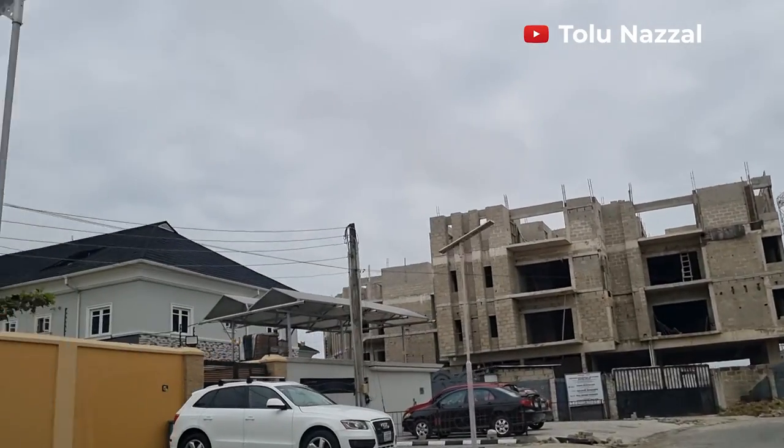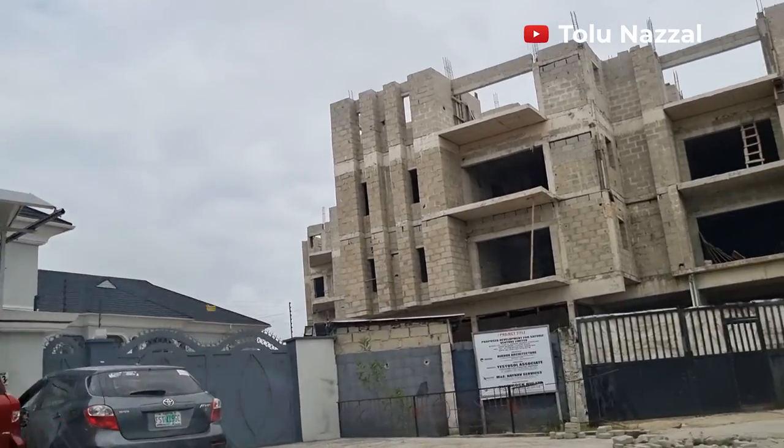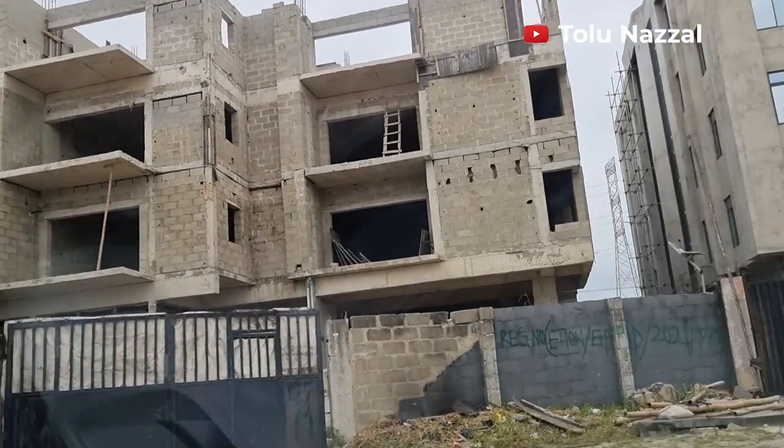Just when you think Lekki Phase 1 is full, people keep buying, demolishing and rebuilding. Construction work ongoing here.